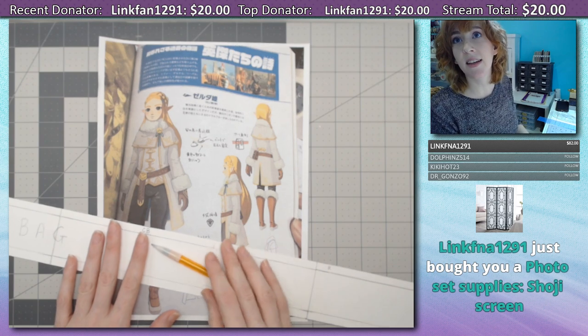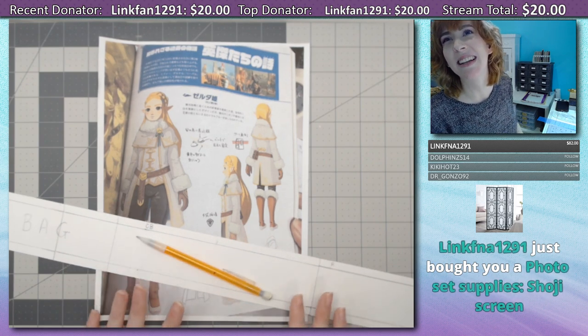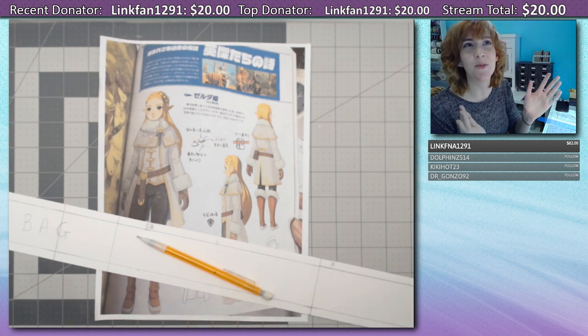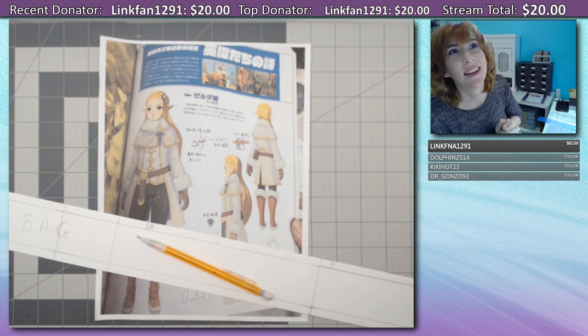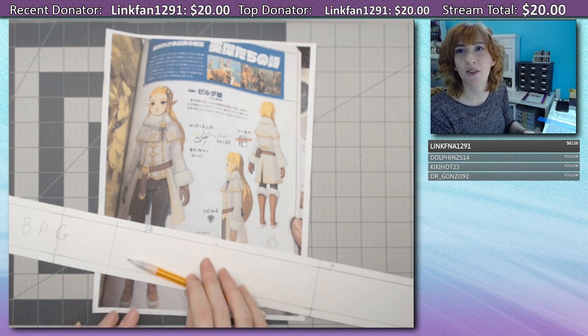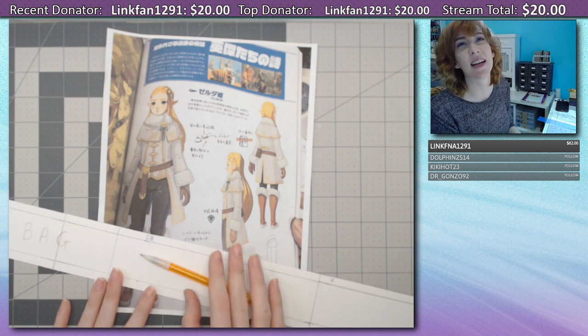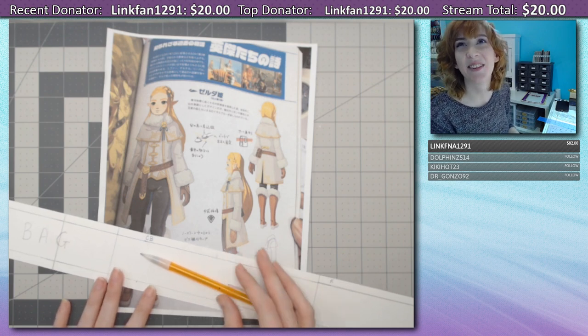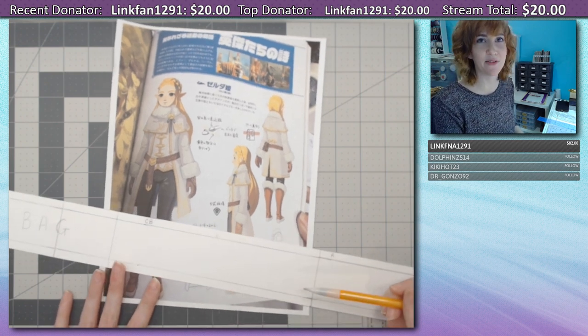Oh, Link fan. Is that Link fan or is your name just playing weird? Bought a Shoji screen. Thank you so much. That is for another photo set that I have planned. Awesome, Nina, enjoy your snack break and your mock-up work. Yeah, thank you so much, Link fan. I don't know why your name displayed weirdly. Oh, you mistyped your own name. Okay. Well, thank you very much for that donation, and I am excited to put that photo set together.